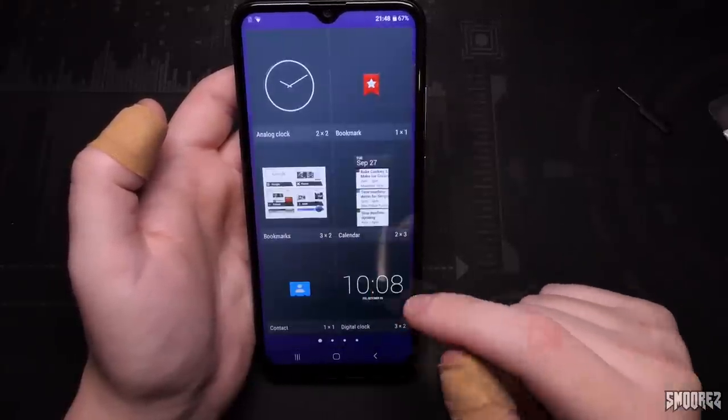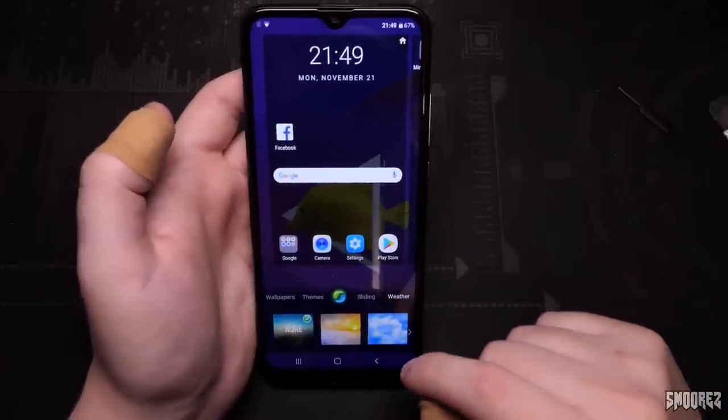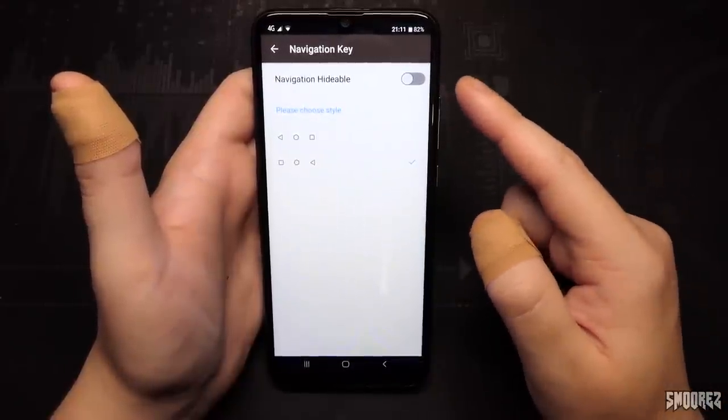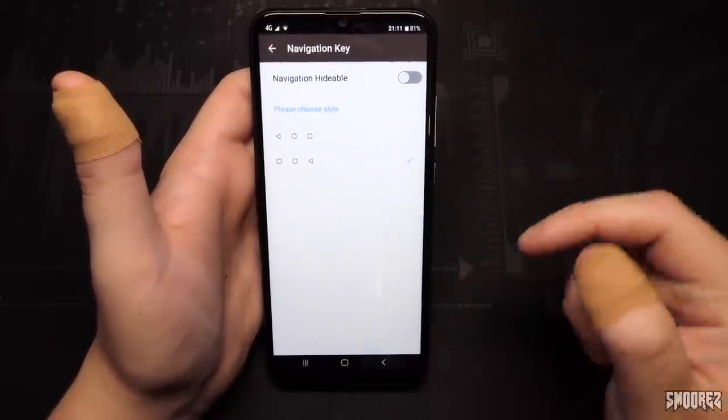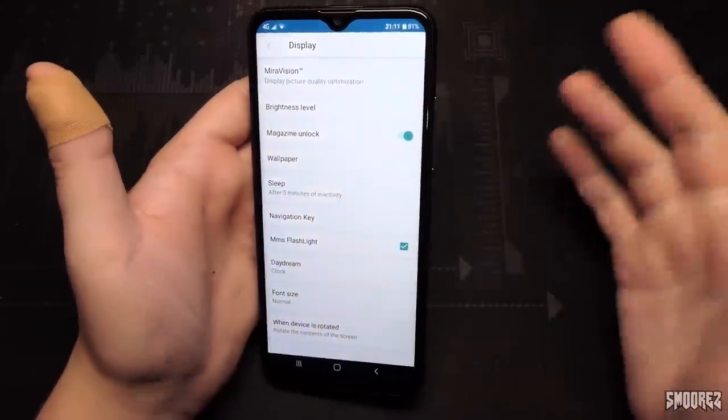What does this button do? That's widgets. That's fair. I'll just stick with none for that. There you go. Might help performance. Navigation key, we can choose to hide the navigation bar as well as just the layout as well. MMS flashlight, which I'd say once you get a multimedia message, the flash will light up.